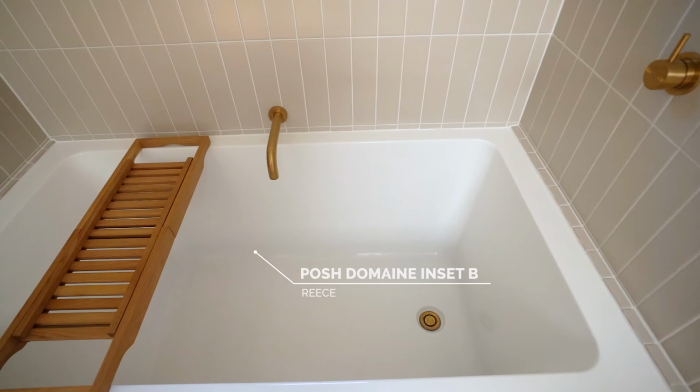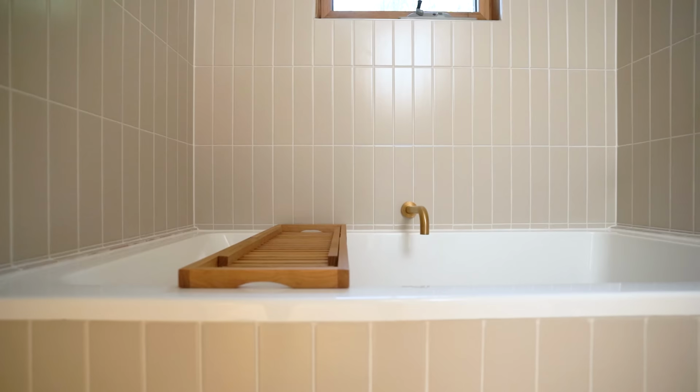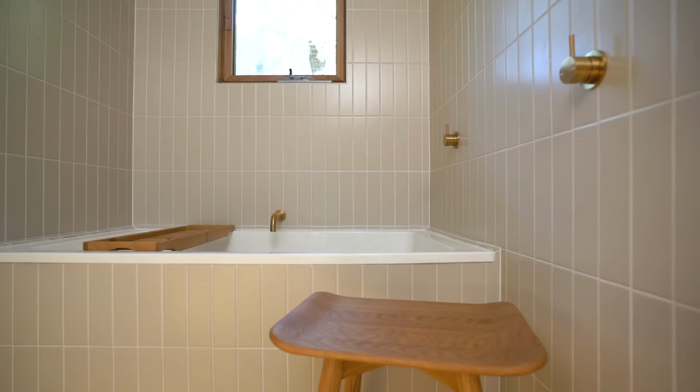That's a super deep, generous bath. It is for the size of it. Have you sat in it? No, I've never been in it. I have bathed in it already. Yeah? I give it the big tick of approval. That's good. Because it's the smallest bath we could get to fit in that space. It's literally, I think it's exactly 1500.